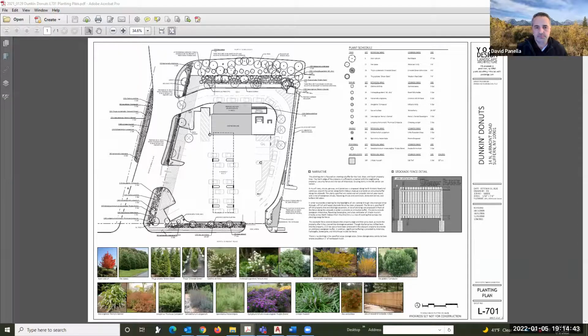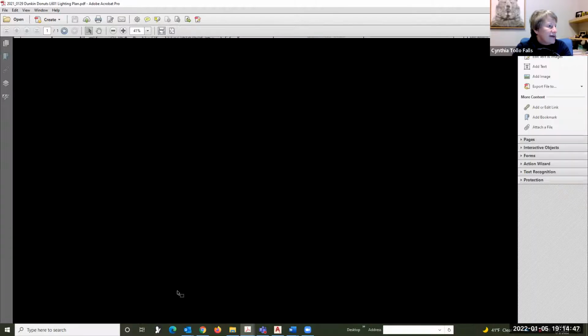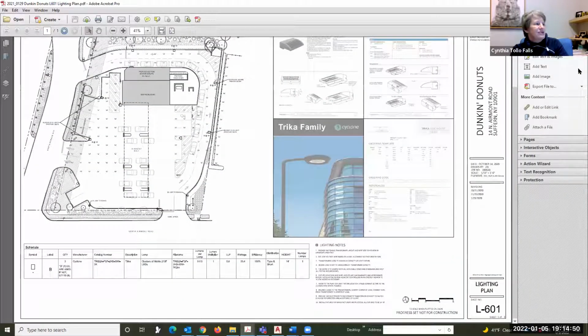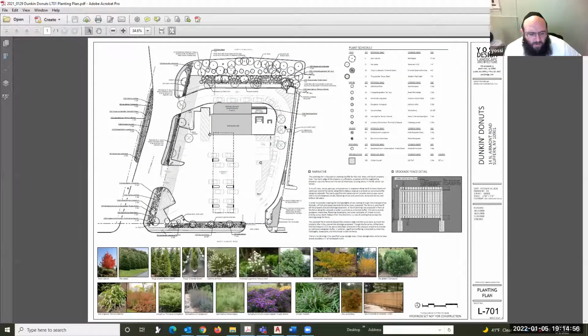I have the site plan here as well. I don't think it shows it on this plan because this is just the lighting and the landscape plan. Back here is where the menu board is and the speaker canopy.